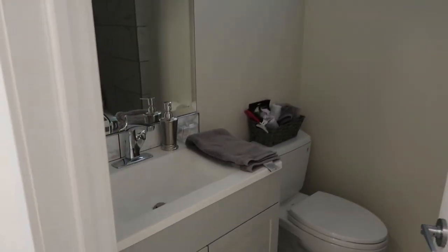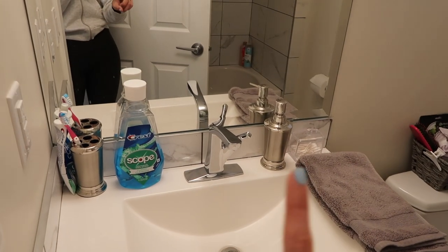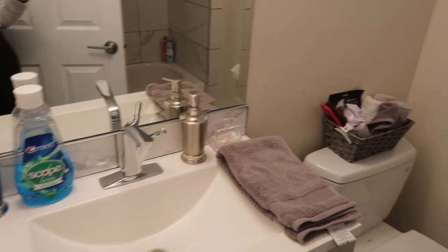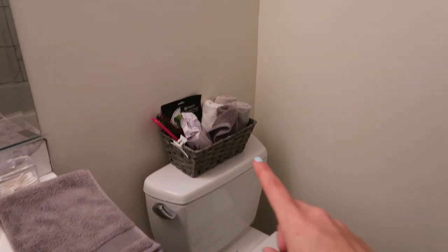So it is just a small little bathroom. Not much, but that's bright. My toothbrush holder, my soap dispenser is from Walmart. I like this cute little idea of this basket right here. I usually have a lot more rolled towels in there. But I want to get some floating shelves for right there.